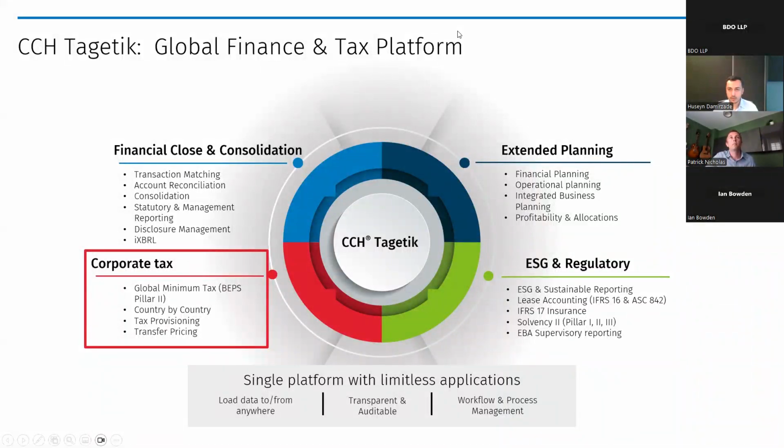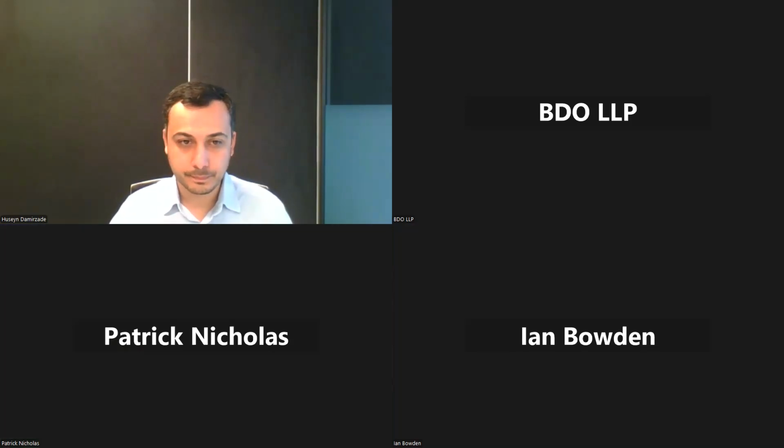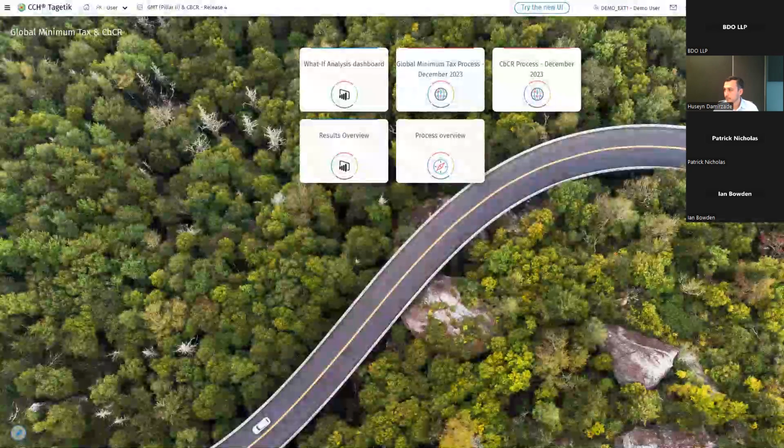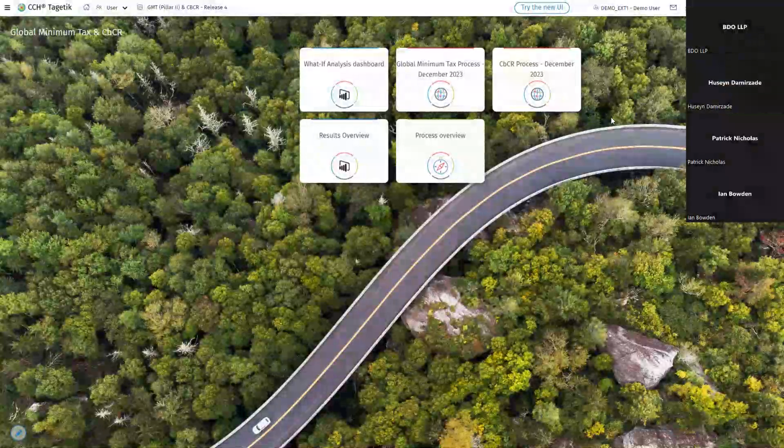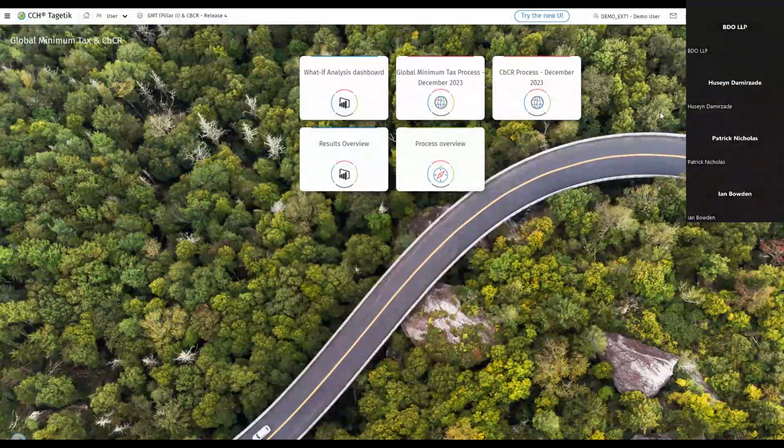Hi, everyone. I'll be sharing my screen and I'll be showing you the global minimum tax solution that we have to cover Pillar 2 calculations as well as country-by-country reporting. Share my screen. Yeah, we've got you, Hussein. That works.